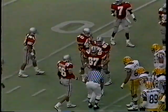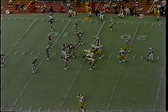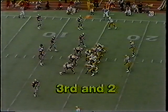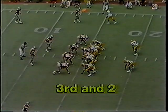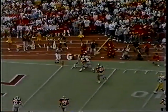Third down and 2 needed for LSU. LSU having to throw more to their backs today, but it's been a strategy that has worked for the Bengals. Hodson rifles it. It is caught. Great catch at the 3-yard line. Out of bounds is ruled.